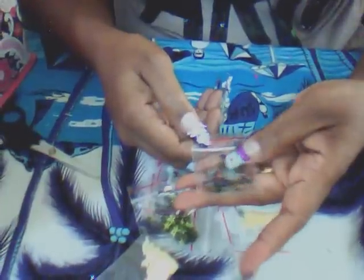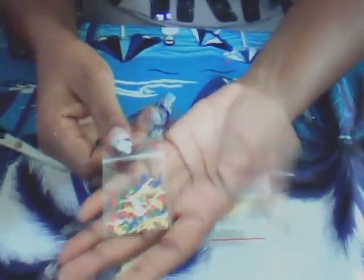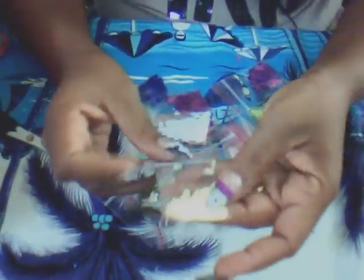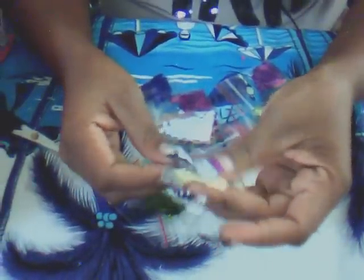We have some dolphins in different colors. We have red, blue, silver, gold, and green. And then we have some yellow swirls. We have some yellow swirls. We have some pink swirls.